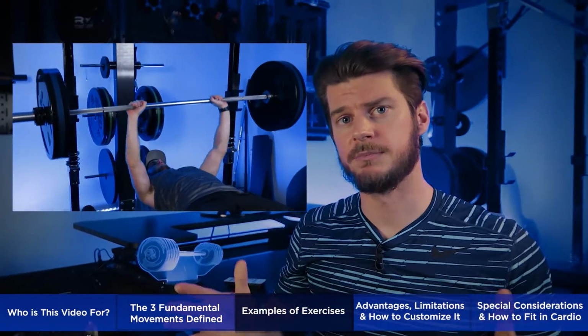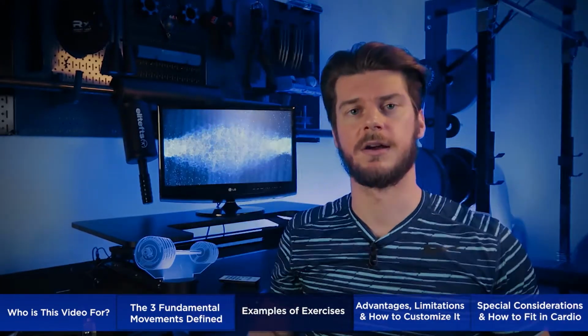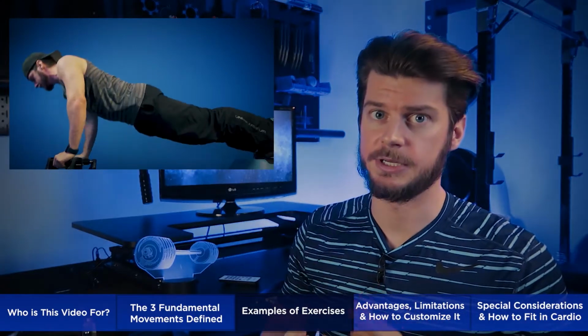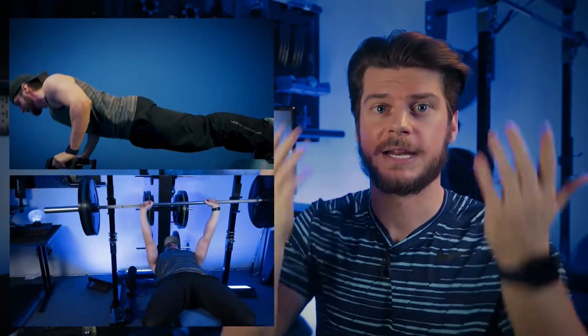Pushing or pressing movements would be anything where you're pushing away from your body horizontally, pushing away diagonally, or pushing straight up in the air. So obviously with a push routine, you're going to be doing things like push-ups, bench press, and an overhead press if your shoulders can tolerate that. Anything where you're flipping a tire or pushing up in a diagonal direction.